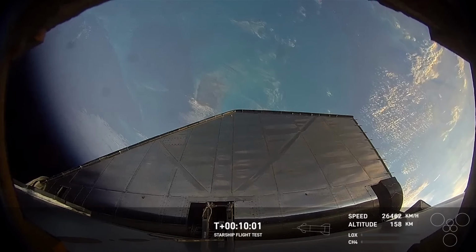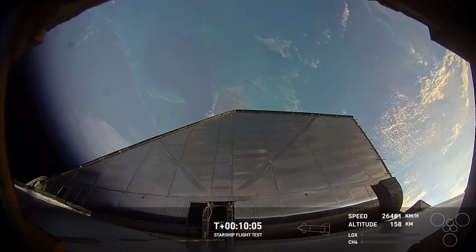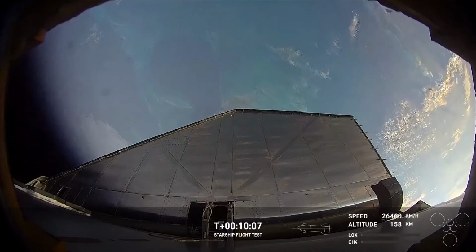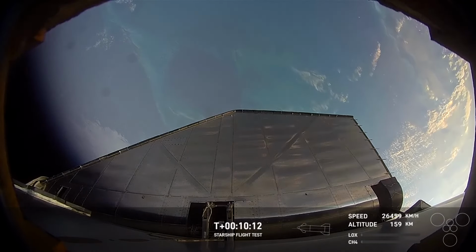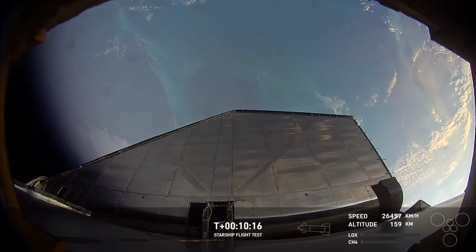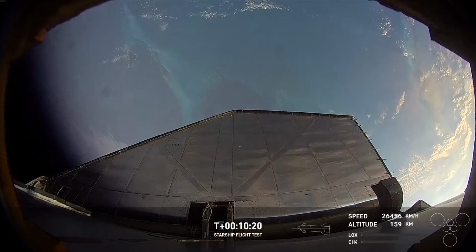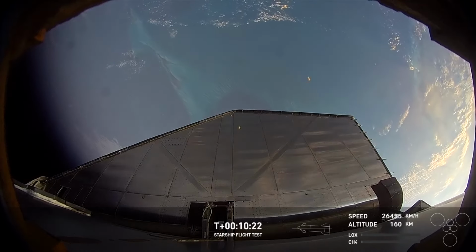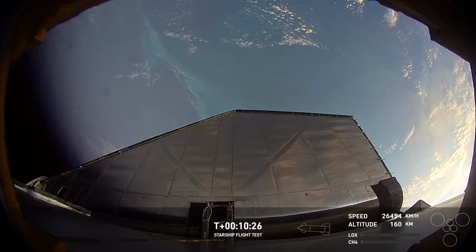It's going to attempt to do an in-space burn. We're going to light one of those Raptor engines, the sea-level ones in the middle, just to help demonstrate that we can relight in that microgravity environment. Really critical for deorbit burns as we start to do some orbital missions in the not too distant future. And then following that, we'll see a ship entry, maybe a splashdown.